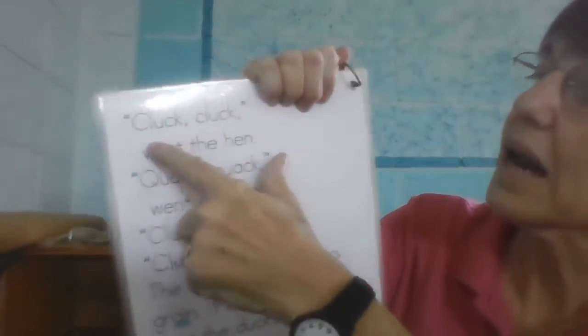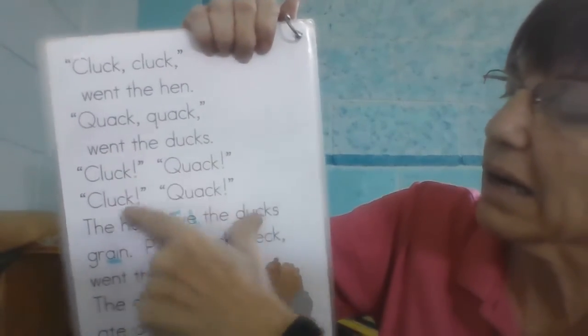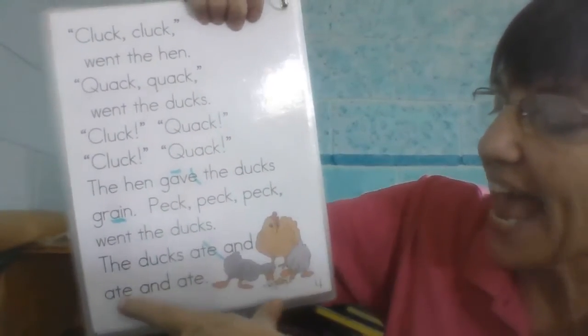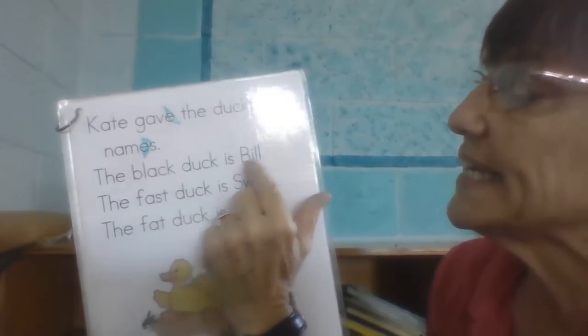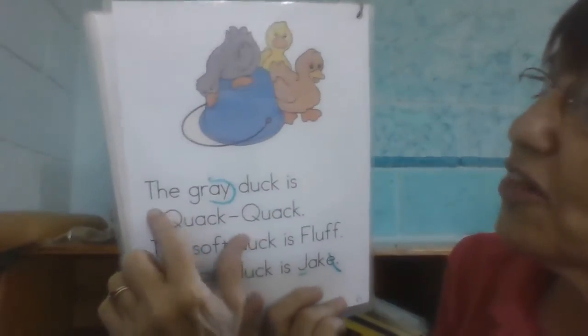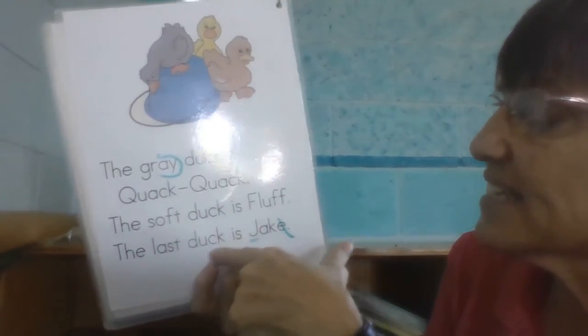Cluck, cluck went the hen. Quack, quack, went the ducks. Cluck, quack, cluck, quack. The hen gave the ducks grain. Peck, peck, peck, went the ducks. The ducks ate and ate and ate. Kate gave the ducks names. The black duck is Bill. The fast duck is Swift. The fat duck is Tub. The gray duck is Quack Quack. The soft duck is Fluff. The last duck is Jake.